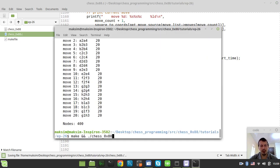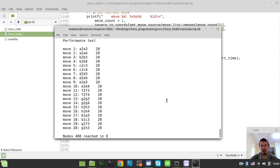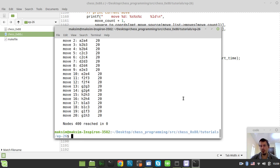If I did everything correctly, this should now print. So yeah, it's zero because it didn't really take that much time, but as we're supposed to be increasing the number of nodes to walk through, this should get increased as well.